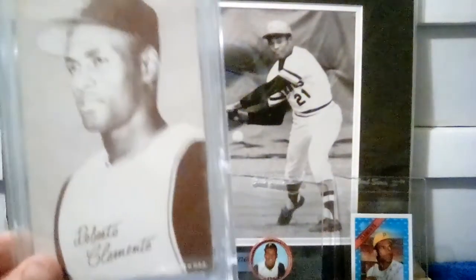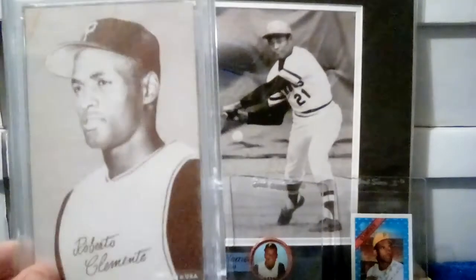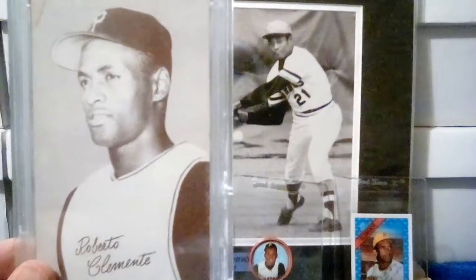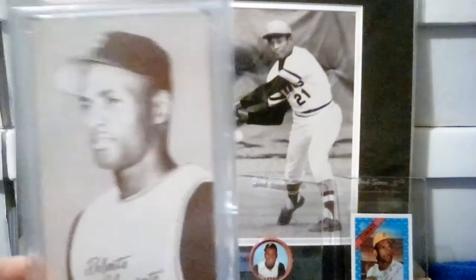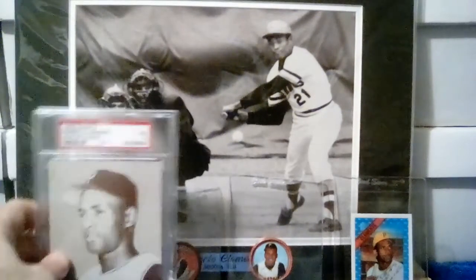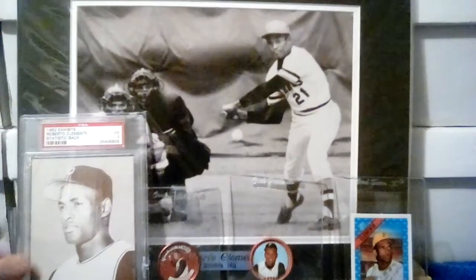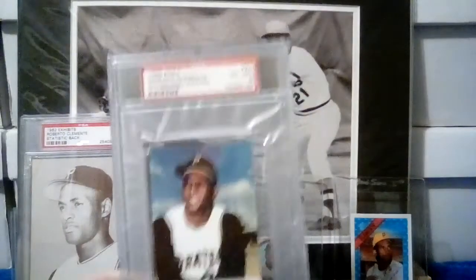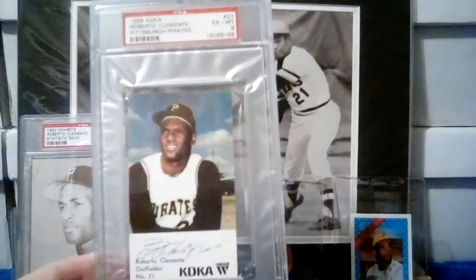So this was right towards the end of Exhibits' run at making cards, but they had a good long history of it, from way back in the early '20s. And there's that one. Let me try and set that there. And the other one here, this is another promotional team issue item.